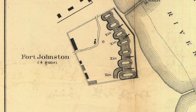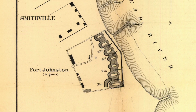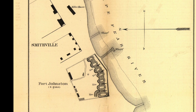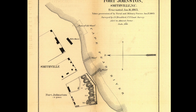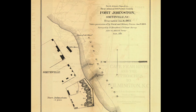Fort Johnston was located near Smithville, which is now Southport, and was the oldest fortification in the Carolinas, having been built by the British during the 1740s. It guarded the channel and the land approaches to Fort Fisher. However, it was a very small and poorly constructed fort when the war began.